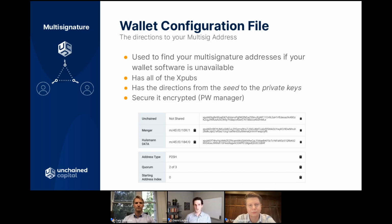All right, and we will jump over to the final of the highlighted key terms, which is wallet configuration file. So the wallet config file can be thought of as directions to your multisig address. This is always important to touch on because when you build a multi-signature address, specifically when you use Unchained as an interface or coordinator to build your multisig address, you'll be able to download a wallet configuration file. It looks like this image on the bottom.